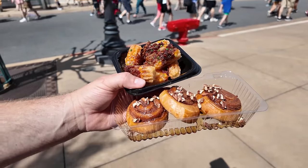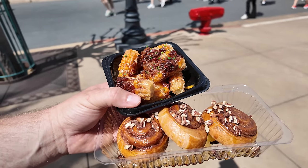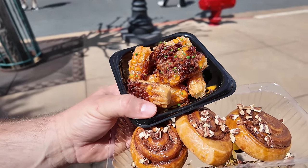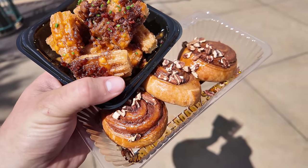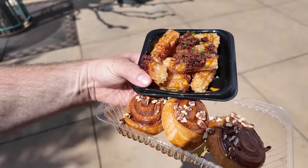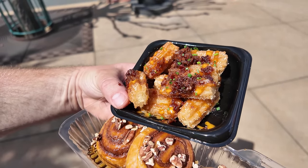I decided to get them both just because I want to try them, but I don't think I'm going to like the sriracha aioli on the churros. And also, look at the cinnamon rolls. You can see the Coca-Cola glaze at the bottom there. So we're going to dive in. They look pretty good. I mean, look at those churros. They look like there's a lot going on. The cinnamon rolls look like they came right out of a plastic package, though. They don't look that appetizing, but I'm gonna give it a go. There's a lot of stuff hanging off the top of that. Here we go.